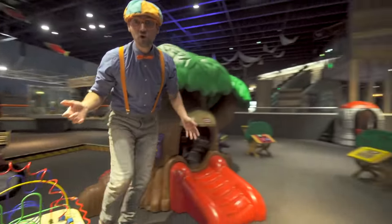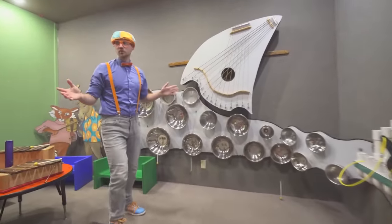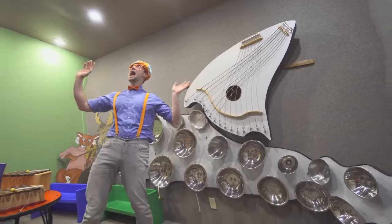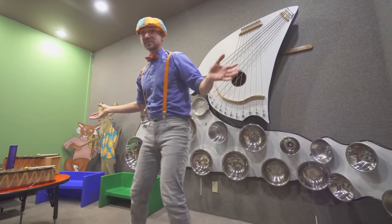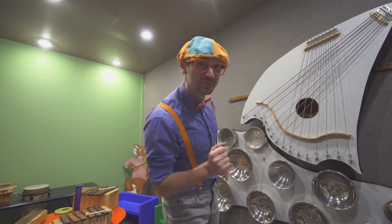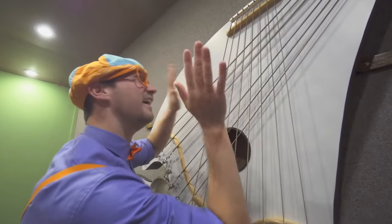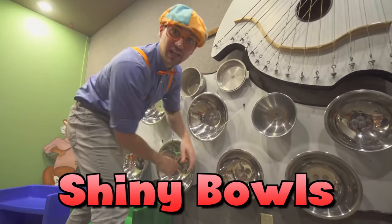Oh, the noise room. Whoa, this room is a room that you can make as much noise as you want. First thing I'm gonna do is yell. Now, let's use the things around us to make some noise. And if we're lucky, maybe it will sound like music. Shiny bowls.